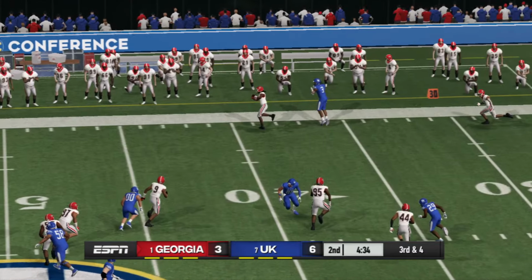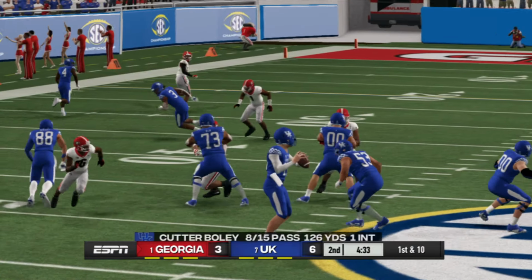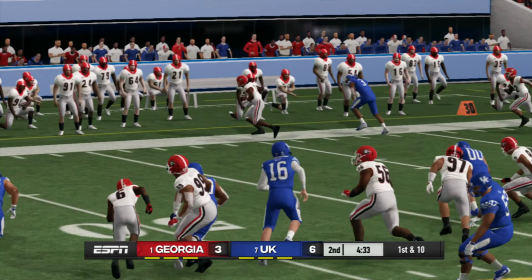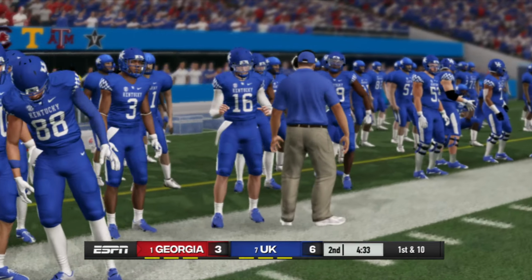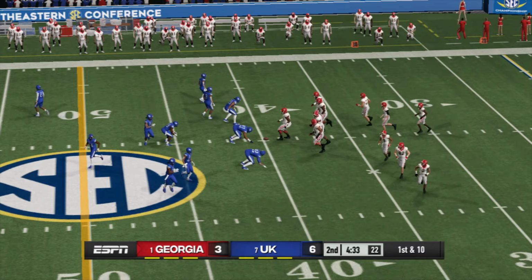Fires quickly, and it's picked off. He just jumped up and snatched that ball. Well, there, I don't think the quarterback even saw him. The defender went up into the air and made a great catch. From their own 40-yard line, first down.